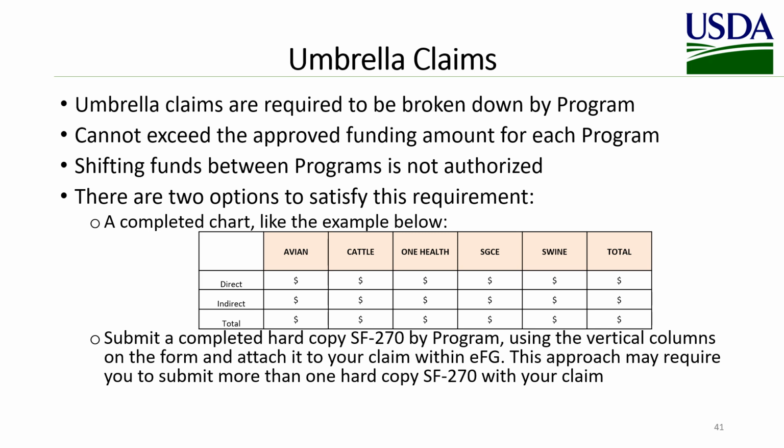If you do not wish to use this chart, you will need to submit a hard copy SF270 by program using the vertical columns on the form, with your overall electronic SF270 claim in EasyFed Grants as attachments. The approach may require you to submit more than one hard copy SF270 with your claim.